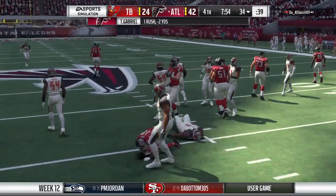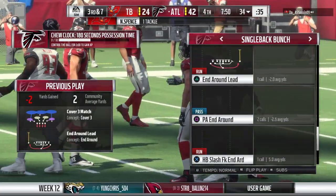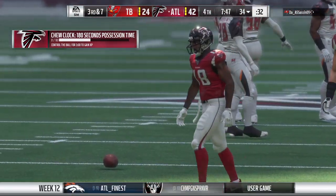Design run for their wideout, and that one covered beautifully. Their defenders stayed home, and they'll stop him behind the line. It'll wind up being a loss of 2. And they're going to face a third down.